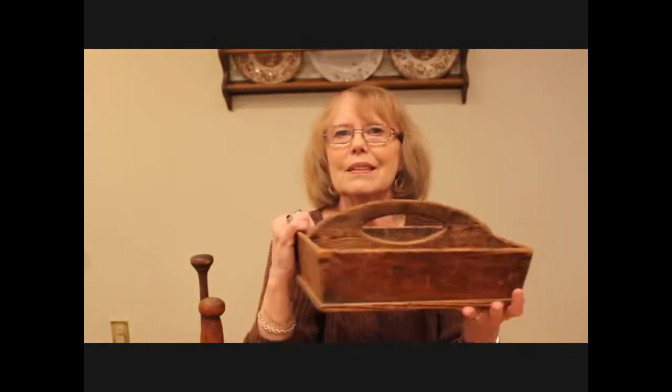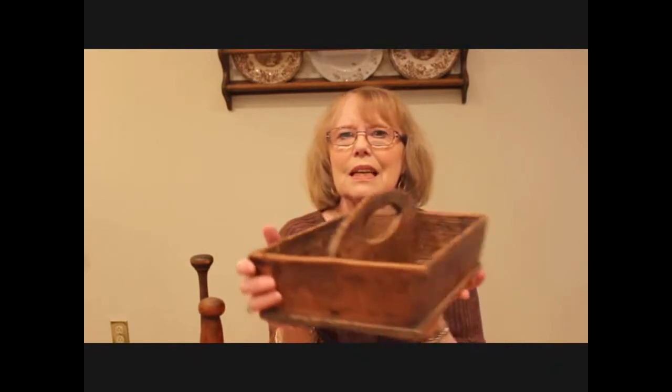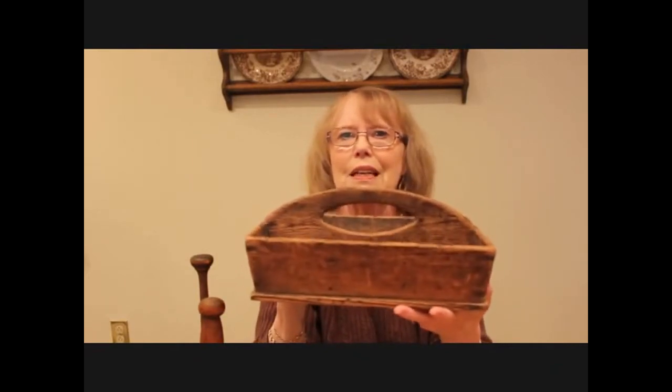Another example of Treen ware would be a knife box or carrier. This is a divided hand carrier that most people would put their flatware in, but of course you can use your imagination and use them for a lot of things, and they make great centerpieces on your table.